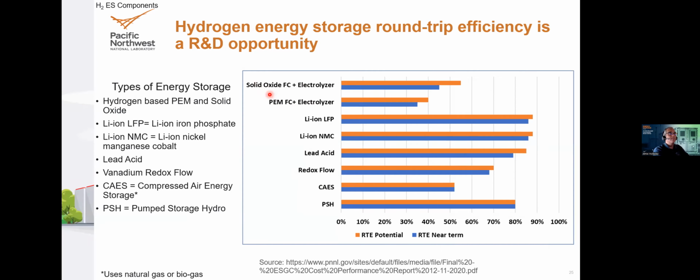When we're generating power, your electrolyzer is sitting idle. When you're generating hydrogen, your fuel cell is sitting idle. You never want capital equipment sitting idle. If we have a reversible system, you have better utilization, which always helps your cost. And so that's something that we're very excited about, and it's a potential that we'd like to develop more.